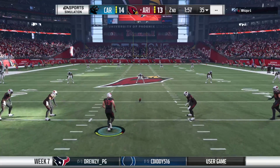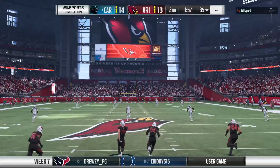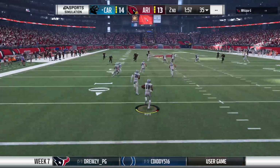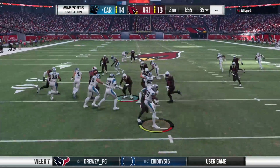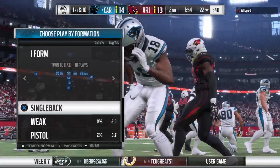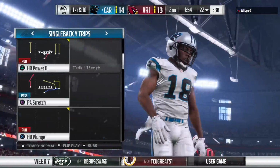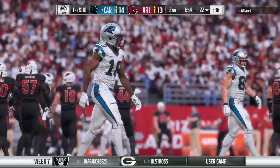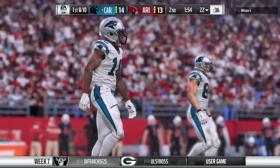Here's the punter Gay now to send this one away. This is fielded a couple yards deep. And he'll take this up past the 20 and down at the 22-yard line. Carolina getting set to take the field. They're out in front. Last time they had to punt it away. We'll see if they can add to their lead now.